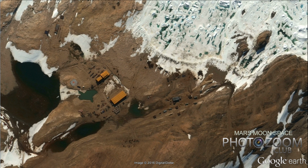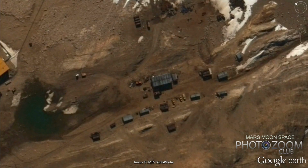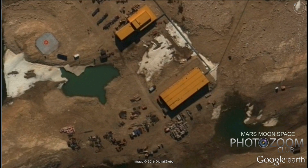I think we are going a little bit closer in some of the next picture here. You see a lot of houses, a lot of vehicles, a lot of trucks, a lot of containers, a lot of things, so to speak. This is not a weather station. I cannot believe that this is a weather station. Do you believe this is a weather station or just a normal research facility?